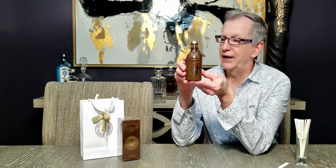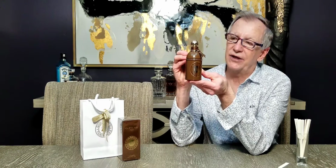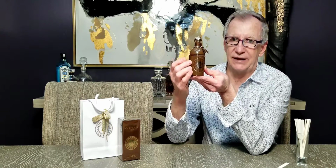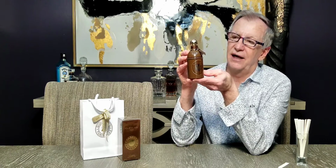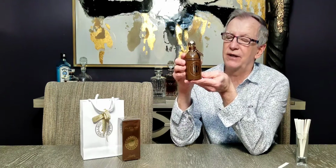Also, I learned that if you take a really bright flashlight, you can shine through the bottle, put it against the back side and look at the front side, and you'll be able to see the juice level in there. But the brown tone of this bottle, I thought, ooh, it denotes the leather fragrance that this bottle contains.